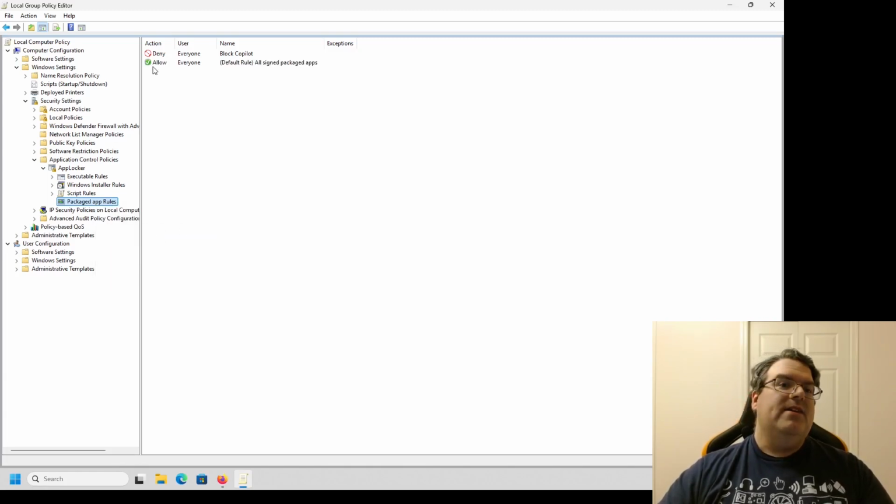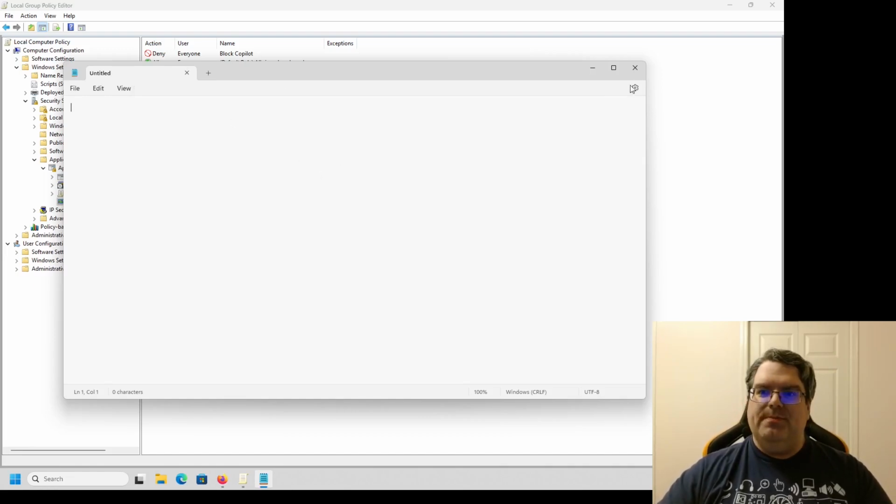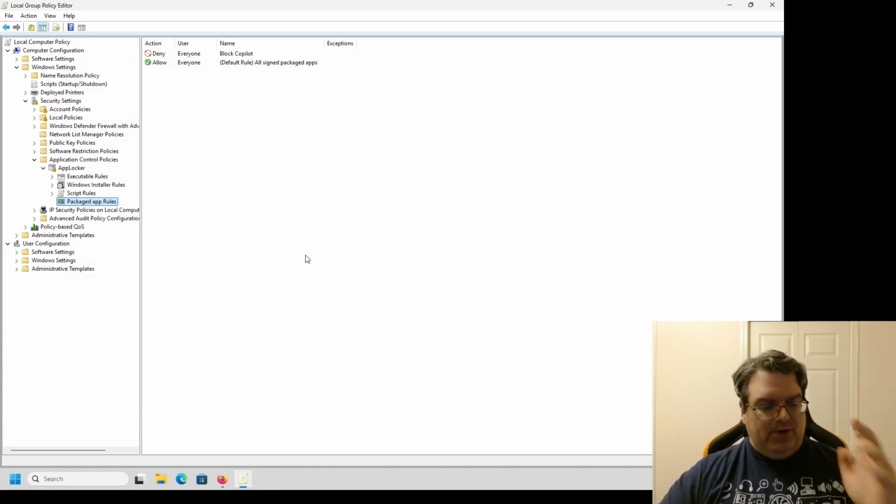If you do that, you get a default allow. It's the default rule, all signed packaged apps. Great. So now I can run Notepad. There it is. It's the fancy new tabbed packaged Notepad. It will run now. Great.